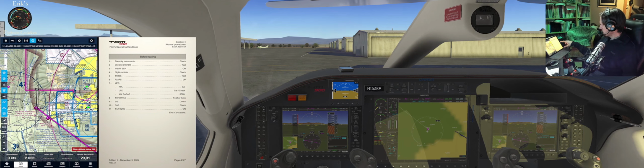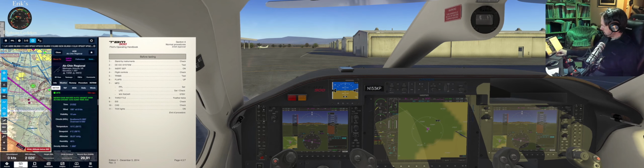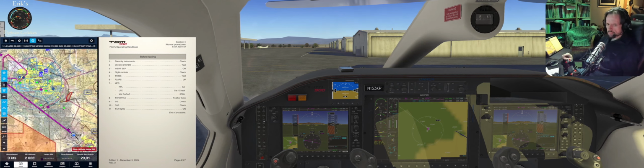For taxiing, the ice. So the temperatures are good enough for ice not being a factor, but there is a bit of clouds coming close to Phoenix there, and there is rain. But yeah, ice is not going to be a factor.